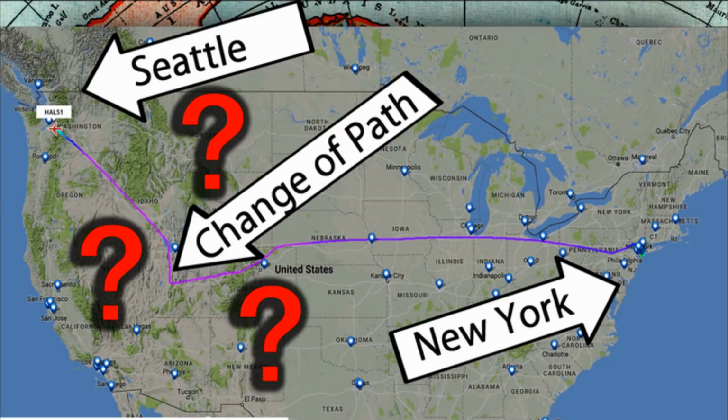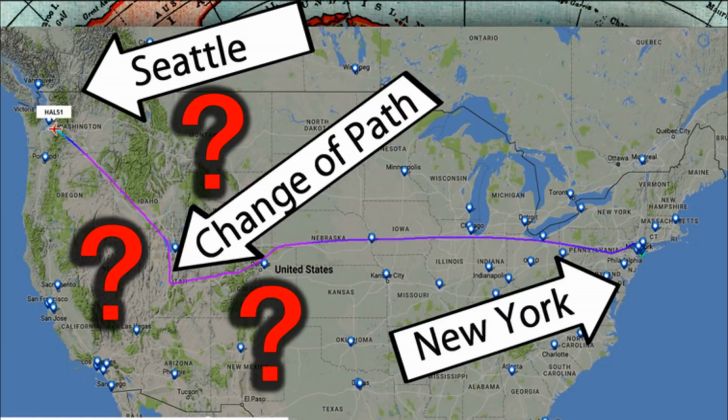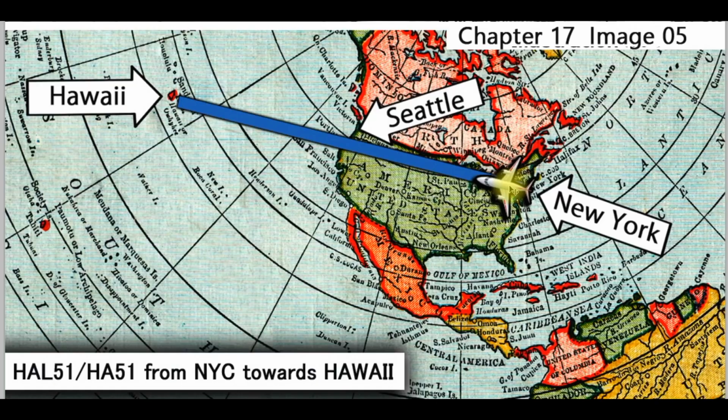What's wrong with Los Angeles that these flights coming from the southwest always land in the northwest region of the United States? Same thing happens when these flights go from New York towards Hawaii. Just a reminder to you that according to the screenshot, Hawaiian Airlines Flight AJ-51 was flying at least 200 miles south of Salt Lake City. When we compare all these three flights, AJ-50, AJ-37, AJ-51, this is the conclusion we get.